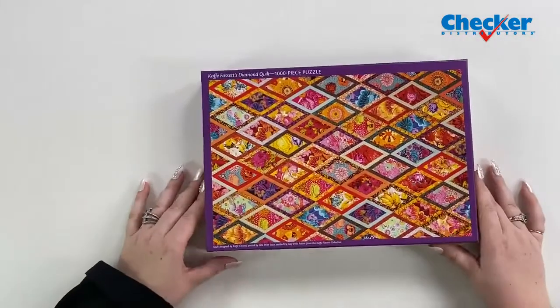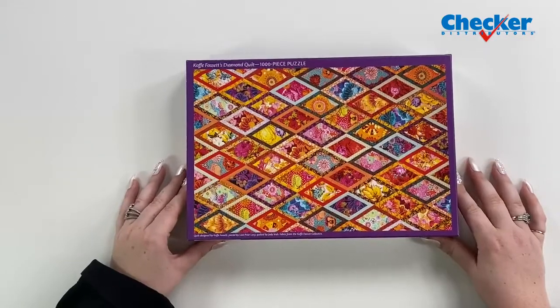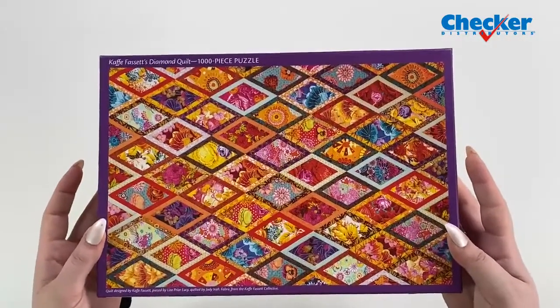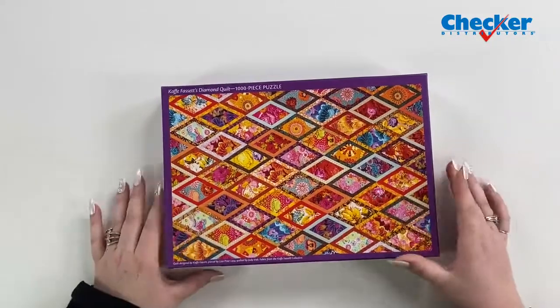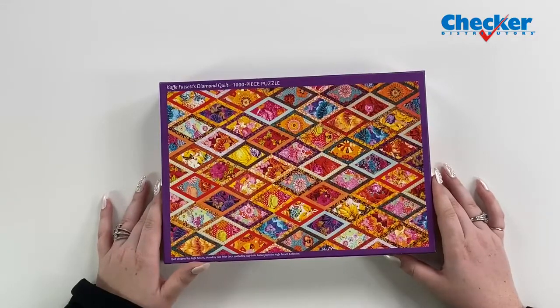Another great gift is K Facet's Diamond Quilt Jigsaw Puzzle from CNC. Challenge yourself to a visually stunning puzzle experience with 1,000 unique pieces.